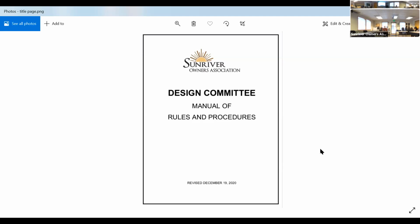How do you get the manual? This is one of the big freebies that SROA offers. You can go to the SROA website, go to the Documents and Forms tab, and then under that you will find the design manual. And you can download it as a PDF file. The nice thing about that is that that file is searchable. So you don't have to read the whole manual in order to find out what it has to say about fences. You can just go to the search field, type in fences, and you'll go to every instance of fencing.